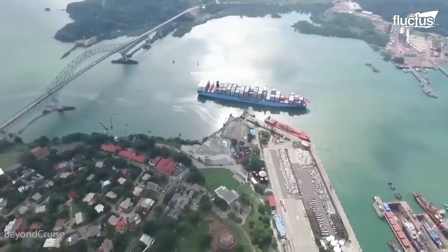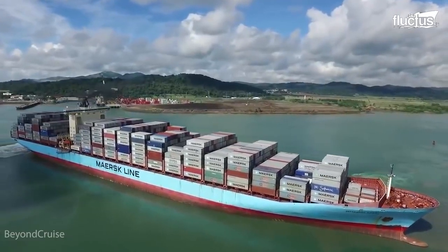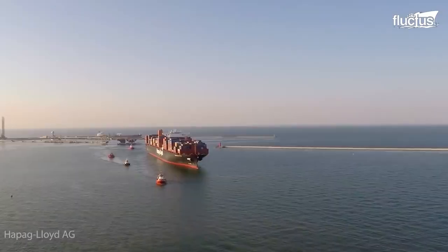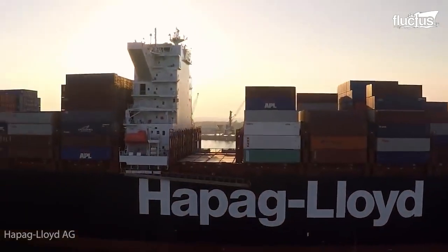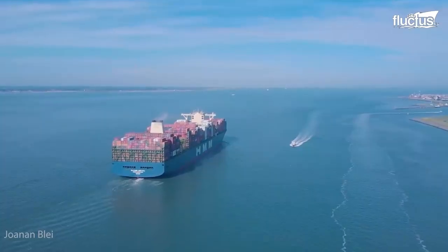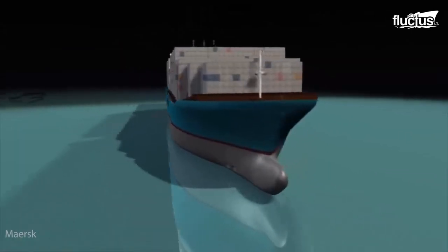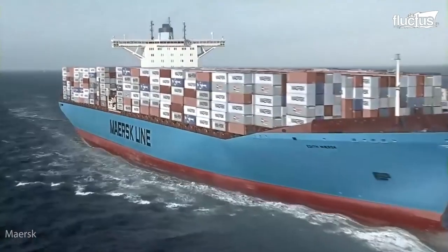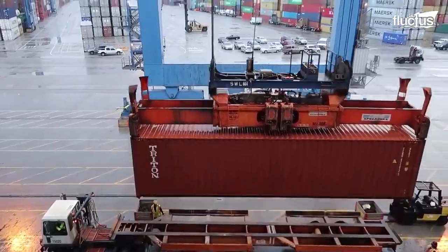On today's feature, we will look into the actual work that goes to ship our goods across the ocean around the globe. Modern commercial container ships are designed to have storage both on deck and below the deck for short travels or when carrying refrigerated containers. The containers will be placed on deck for easy unloading.